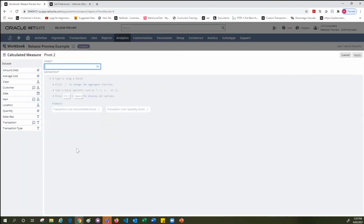So I'm going to click on the calculated measure field, and I'm going to name it total cost. Then just some useful tips. If you press control space, it actually gives you all the options available. It gives you all of your operators and also some of the fields. So you can either use control space to create your formula, or you can use your drag and drop functionality, and I'll demo both of them in this demonstration.